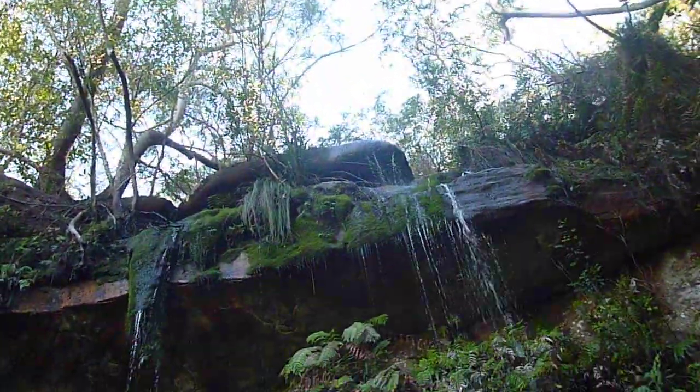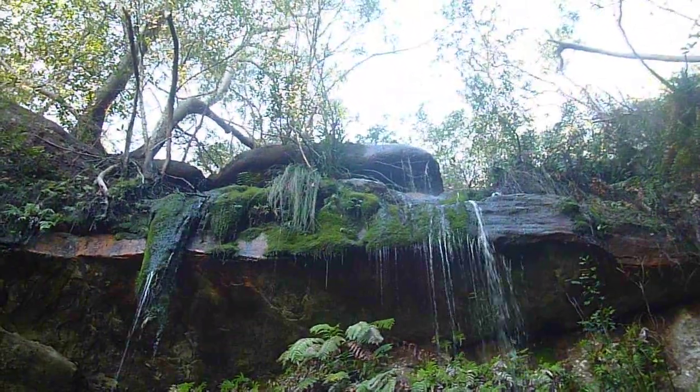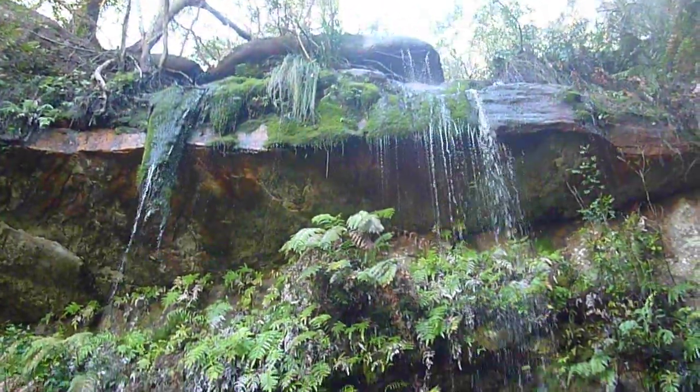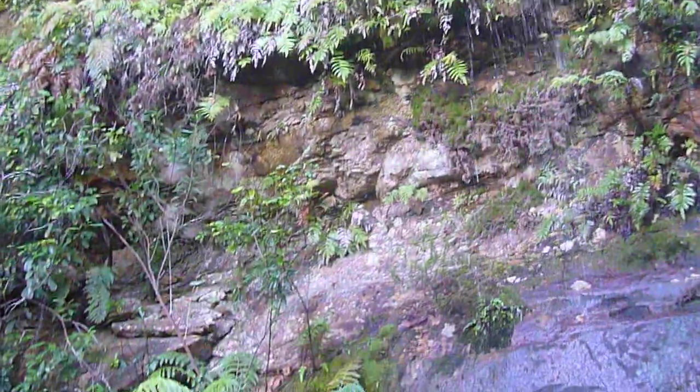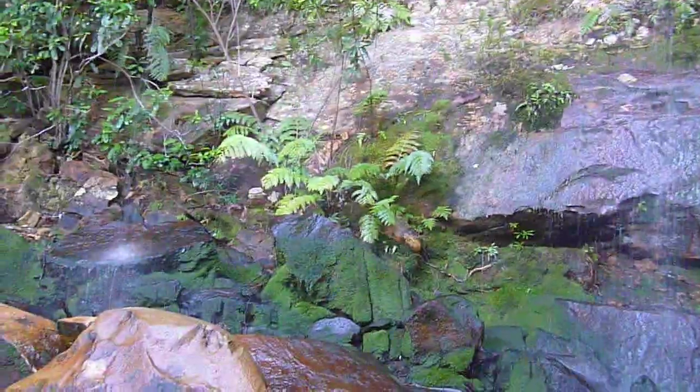Stunning. So this was the picture that I saw of the waterfall. So I've been lucky enough to capture it. I'm still yet to see the hole. Oh, God, that's sharp. Ooh, I don't like the look of that. I think I will just lean back onto this massive tree.